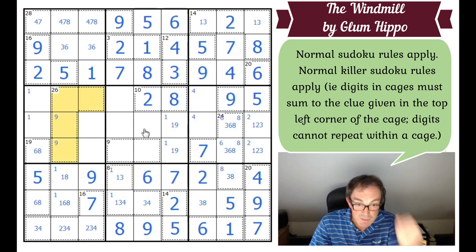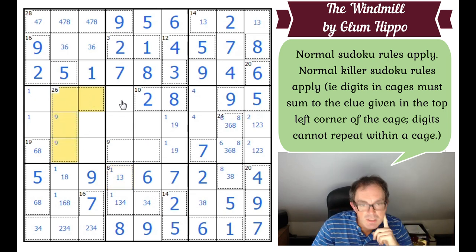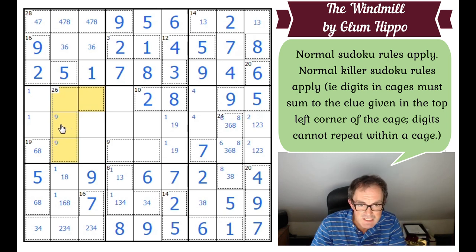Right, I'm going to look at this 26 cage. What have we got here? We've got a 9 in it. We know there's no 5 in it. So is there an 8 in it? That seems like a very reasonable question. Is there an 8 in it? If there's an 8 in it, the 8 would have to be in one of those two squares because of this 8. So this would be an 8-9 pair.